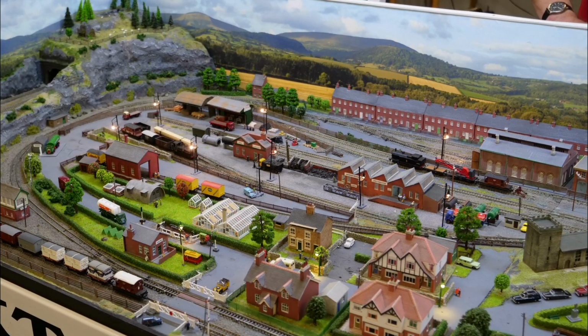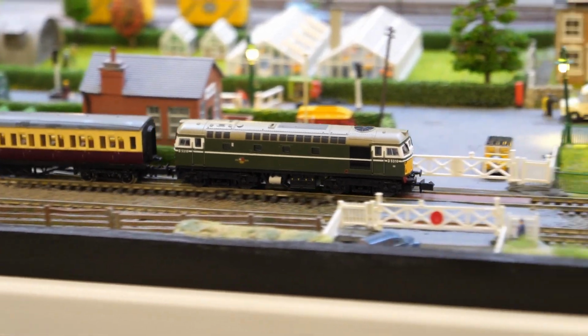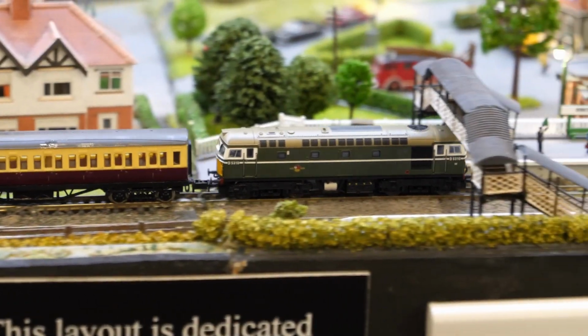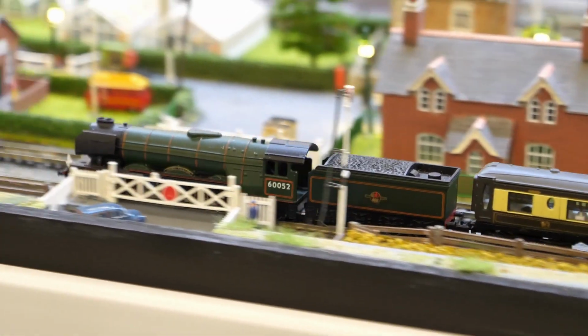Apart from a shop, pub and school, there is also a busy goods yard with some industrial units. This new layout demonstrates to the beginner how to have an N-gauge layout that could be adapted to fit in any spare room or garage.